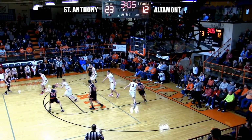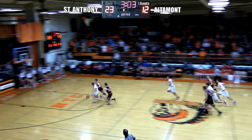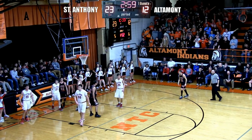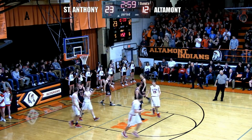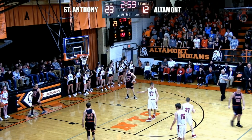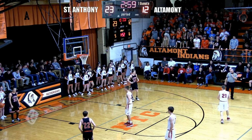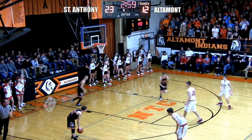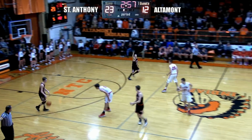Side. They get it out top. Dukewitz tried to make a pass. It's stolen by Webb, and he lays it up. No good, and the rebound out of bounds. And I think St. Anthony touched it last. Yeah, Dukewitz is going to inbound. So they could have gone up 13 with a bucket there. Second turnover on the Bulldogs. On Altamont.